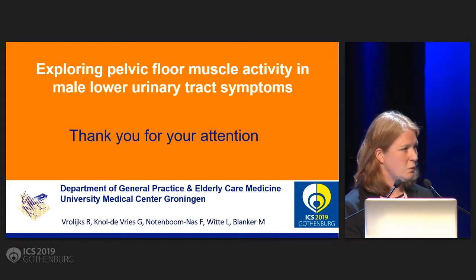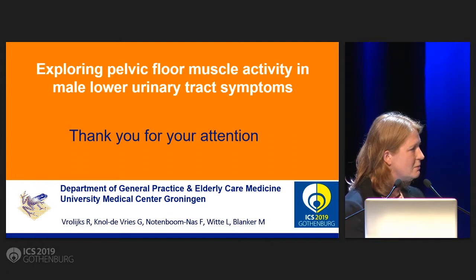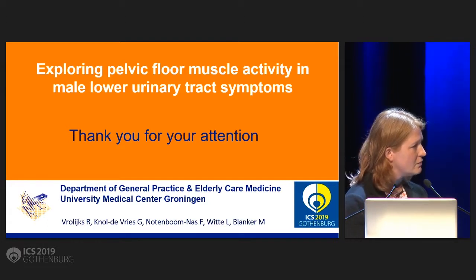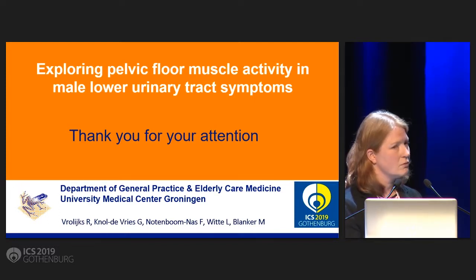Could be. I'm not really into the muscles itself, so maybe Marco, you can help. Well, I think you have a good point. For us, it was more or less a proof of principle that you can measure different muscles, as is stated by MAPLE. And of course, the external anal sphincter is not the main cause or reason for having LUTS. You're correct.